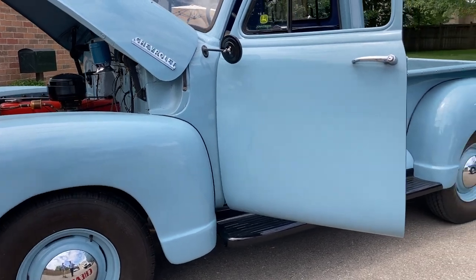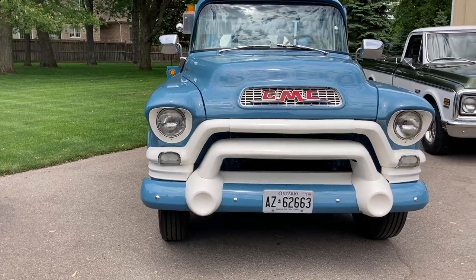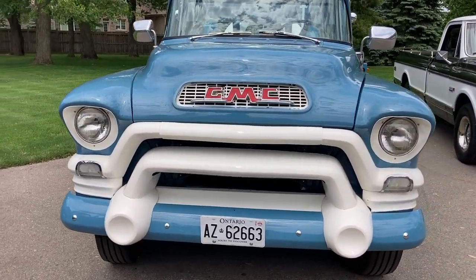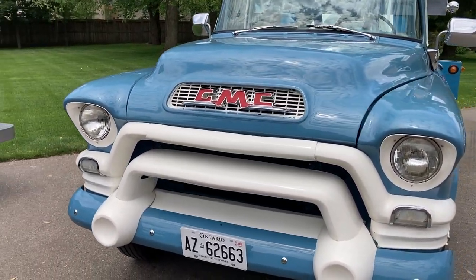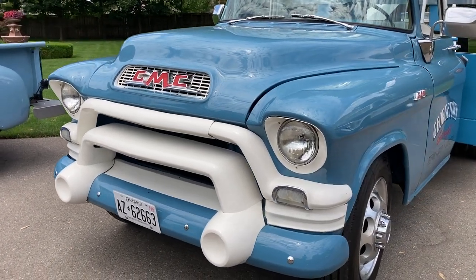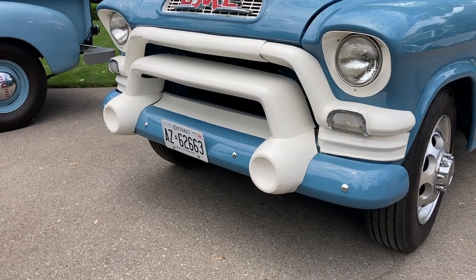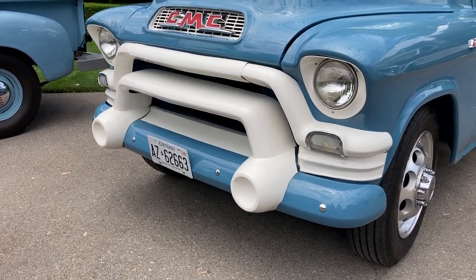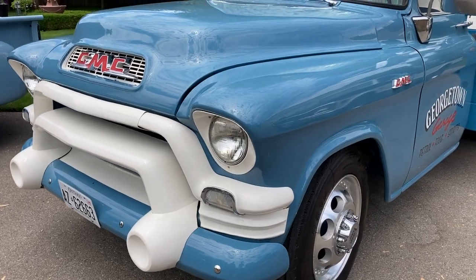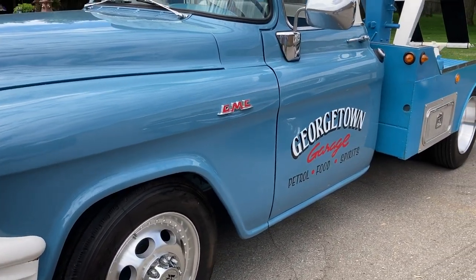All right. And what is this? Come on. That's a 1955 GMC one-ton tow truck. My God. So I got this in Arizona. Basically, my neighbor told me about it and sent some pictures when he was down there. And we ended up bringing it home.